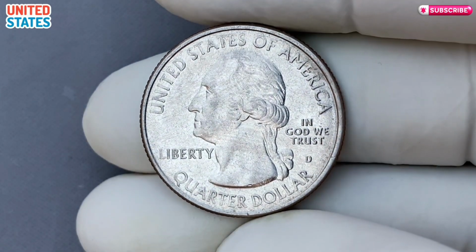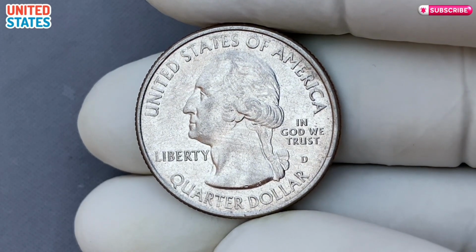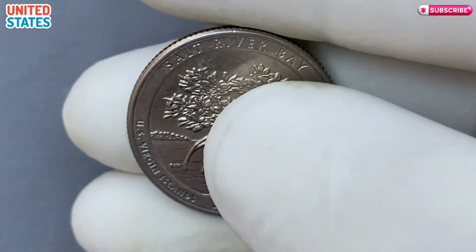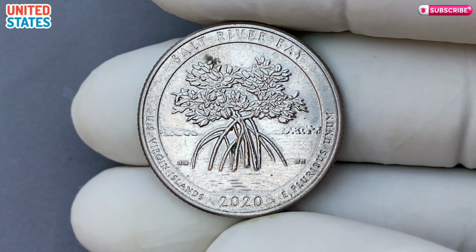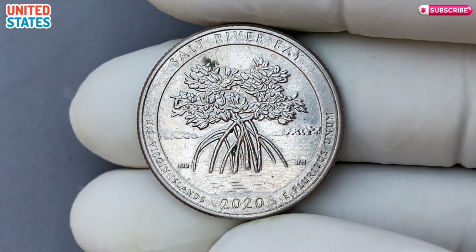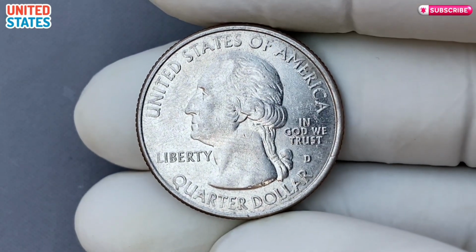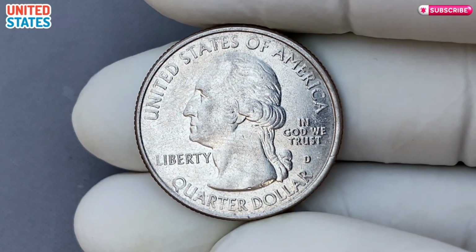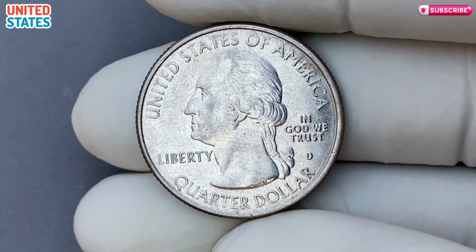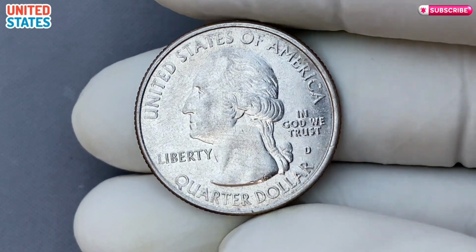So, let's talk about the condition of the coin, which is equally important. A coin that has been well preserved, with little to no signs of wear or damage, is far more valuable than one that has been heavily circulated. An uncirculated Salt River Bay quarter, especially one with a minting error, is considered a gem in the world of coin collecting. These coins are difficult to come by, and when found in excellent condition, their value can skyrocket.